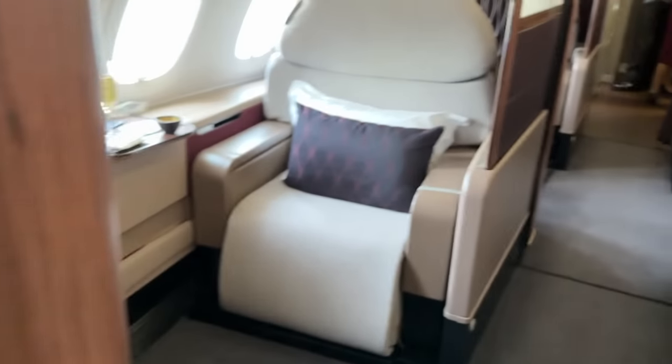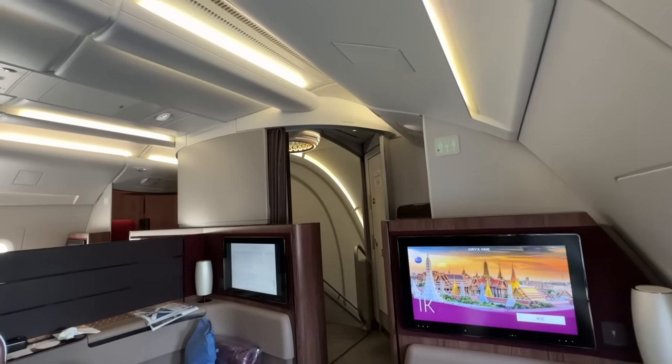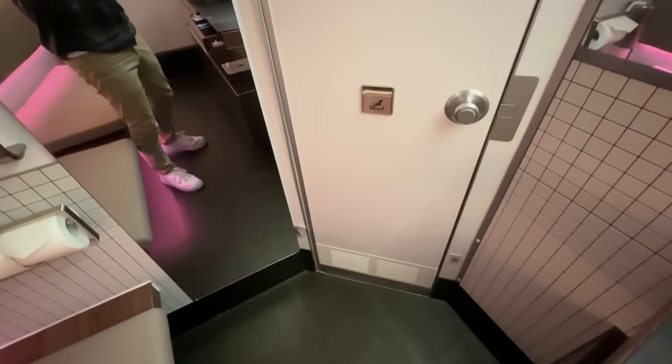I will say that until we got in the air and the air conditioning got going, it did get pretty warm in the cabin, and because there were no overhead air vents, it was pretty hard to manage that based on your preferences. But after that, probably my favorite lav review of all time, let's go check out the lavatory in the first class cabin on this A380.